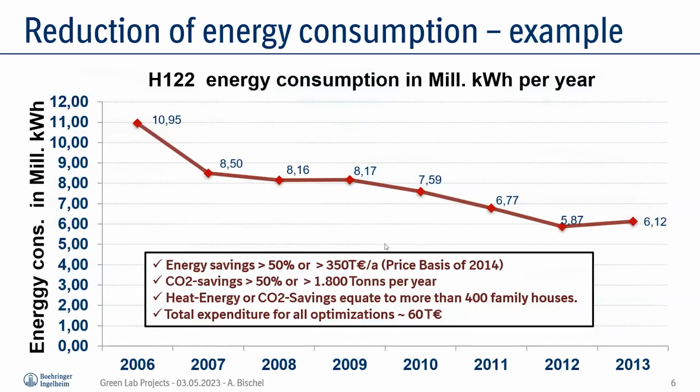Now let's have a look at our test building. It was built between 2003 and 2005. It's a bigger lab building with special labs inside, and we planned and constructed it. It was a really high energy efficiency lab building when we built it.